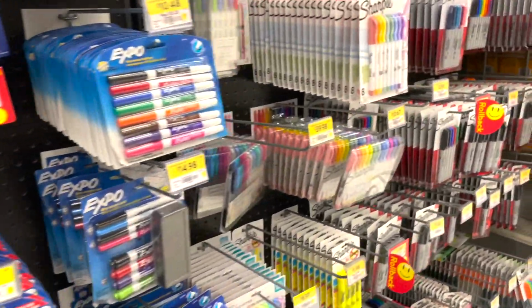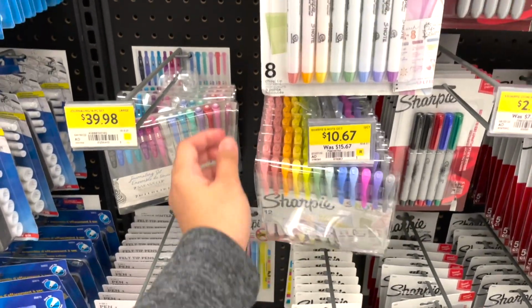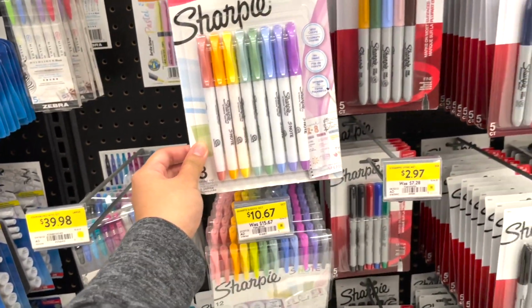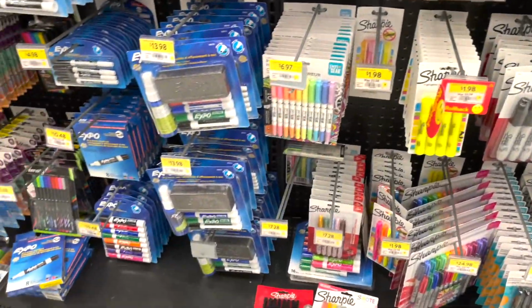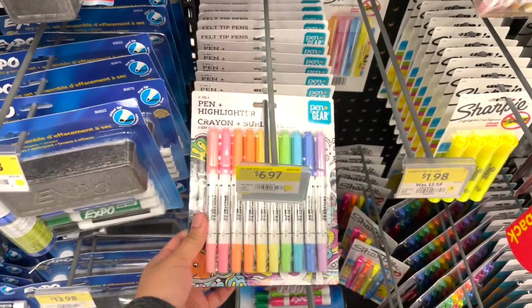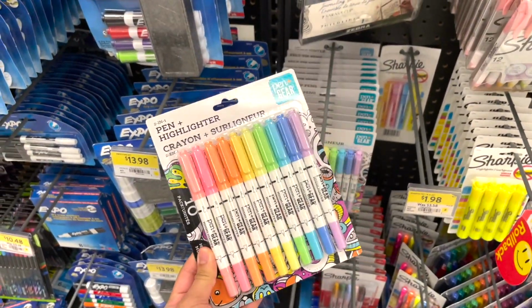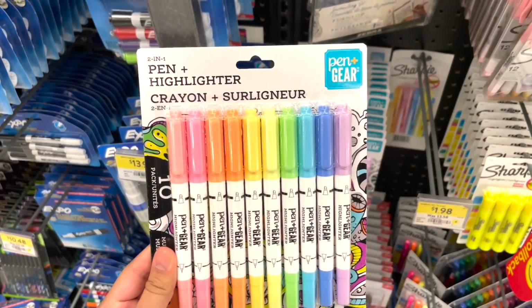How about the highlighter? Where is it? Oh, here. Is it highlighter? Oh, it's marker. I'm looking for highlighter. Oh, it's here. It's highlighter. It looks cute, right? I think I'm gonna buy this one.